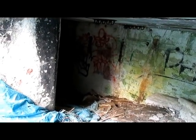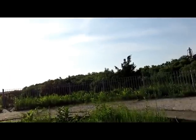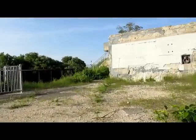Yeah, this looks a little creepy. I don't know, I'm not gonna go in, but there's a way to find out what's in here. Damn. That's creepy. I don't know what's in there. Hello? Yeah, but I'm not going in there. It would be my luck to go in there and I'll get in trouble.